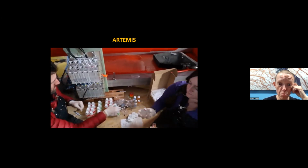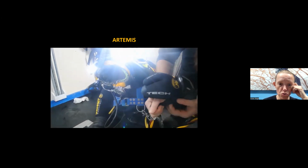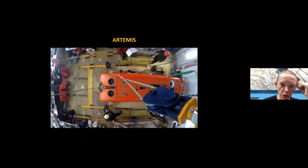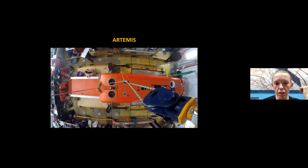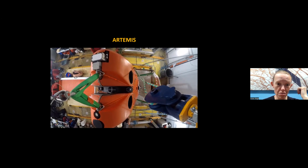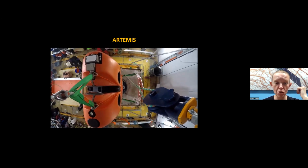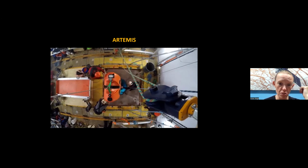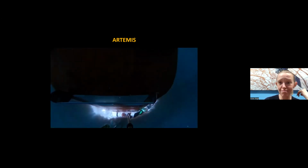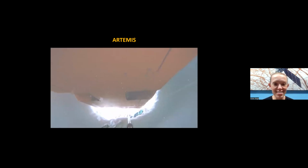Artemis collected water samples in addition to doing these treks. We did some diving work with it. That's actually me getting ready to go in. The launch and recovery operation for this vehicle took about an hour and a half to 2 hours, every day at the beginning and at the end. And we were running 24-hour missions. So these became very, very long days. Of course, the sun never goes down in the summer there. So you just keep going.